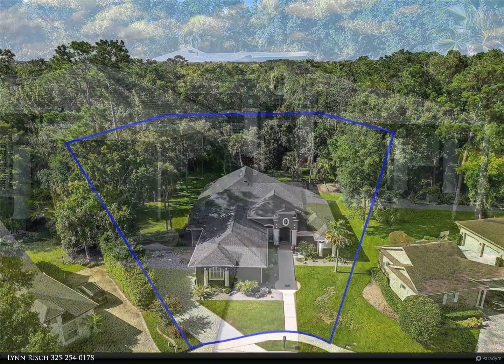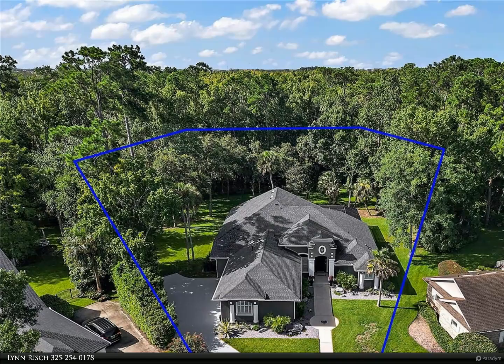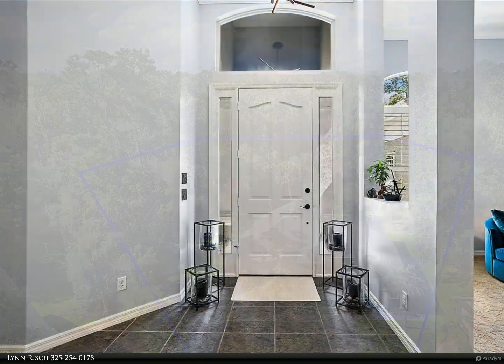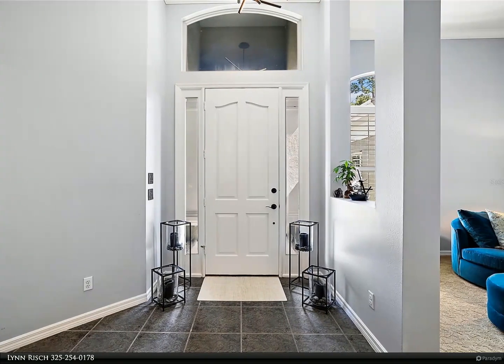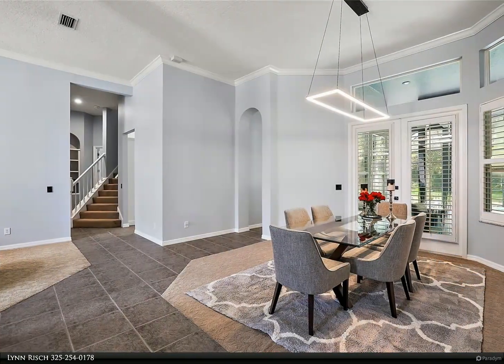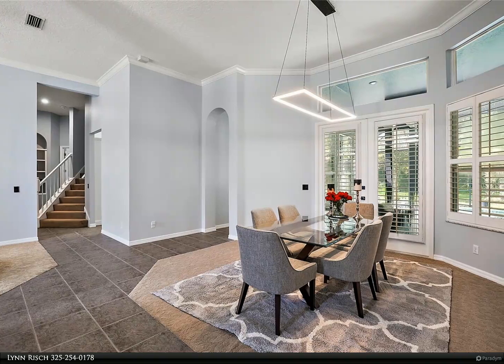Nestled in the prestigious Lake Forest community, this stunning 3,283-square-foot home sits on 0.57 acres at the end of a private cul-de-sac backed up to a wooded conservation space. An award-winning design constructed by Signature Homes boasts 5 bedrooms and 4 bathrooms with a 3-way split plan on the first floor, providing maximum privacy.